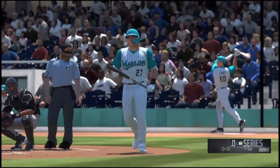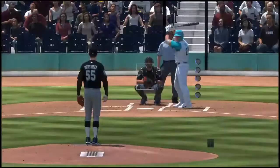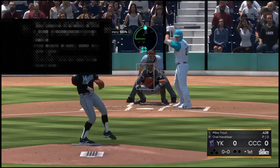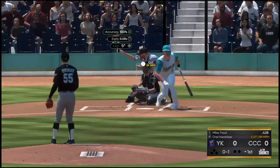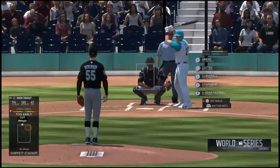Well, here comes Mike Trout now as he'll be the one to get us started in the home half of the first. The right fielder, Mike. Here's the pitch. Wow. Boy, not even close with that one. He's behind 0-1.